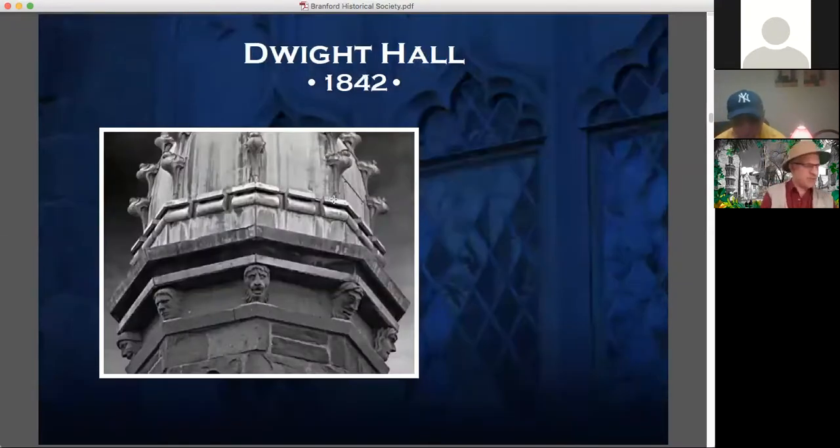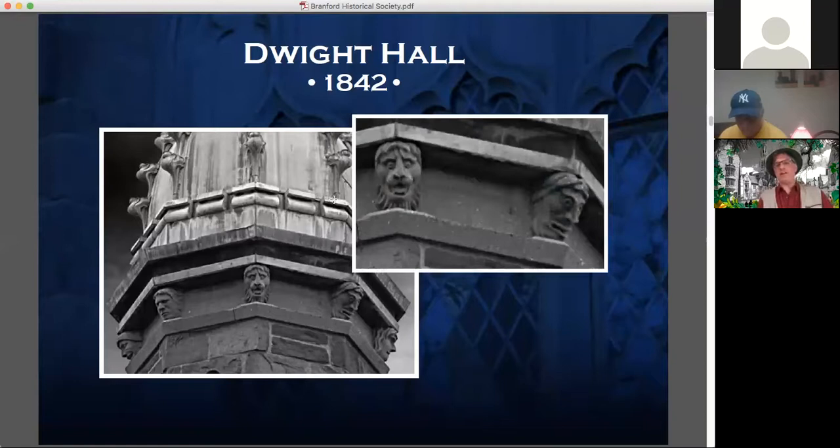My research tells me that collegiate Gothic architecture came into style on college campuses in the late 1800s. This means that Yale's Dwight Hall must have been among the trendsetters that helped start this movement, since it was built some years earlier, in 1842. This is evident in the decoration. Not only is it older, Dwight's decoration is crafted somewhat crudely and seems less refined than Yale's 20th century grotesques.